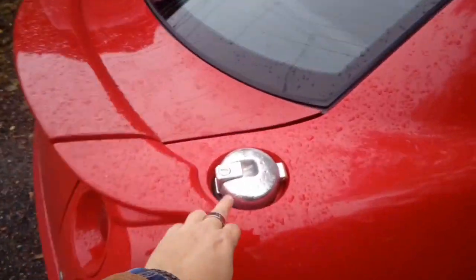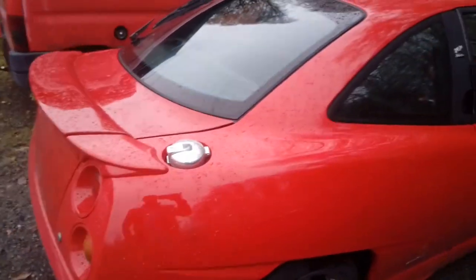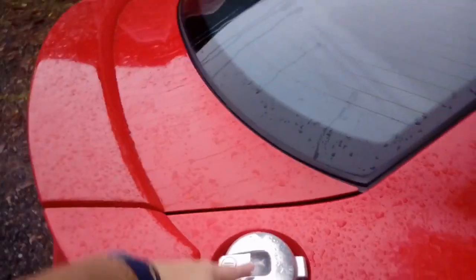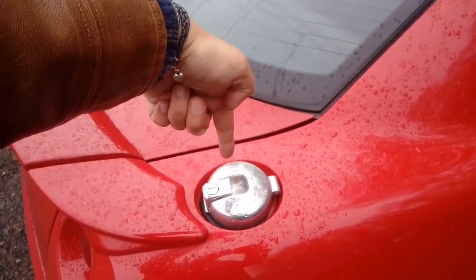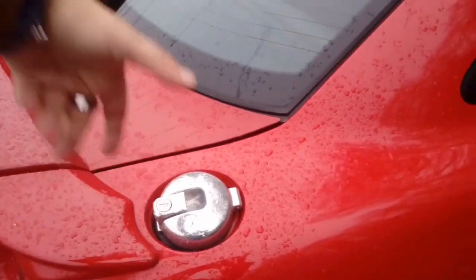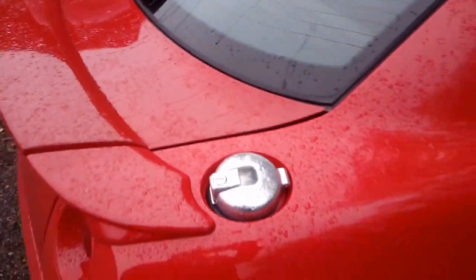Of course, the lid is beautiful. I think that's the most beautiful thing on the car. It's so cool to have an outer lid like this. You open it up and just fill her up, really from the top. So I had to hold the pistol grip like this. That is very funny.